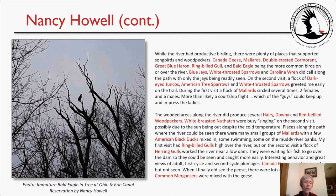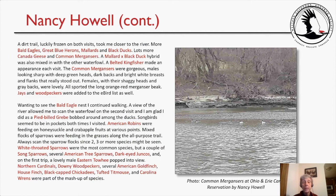Lots of Canada geese on the river, and as other people mentioned, common mergansers. So that was nice. Next, please. There's my great picture of the common mergansers. See those four blobs in the river? See, hey.